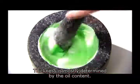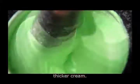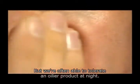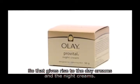Thickness is mostly determined by the oil content. More oil and less water makes for a greasier, thicker cream. We tend to be intolerant of too greasy a product during the day, but we're often able to tolerate an oilier product at night. So that's given rise to the day creams and the night creams.